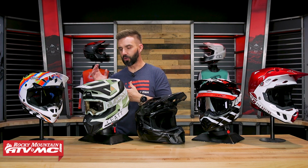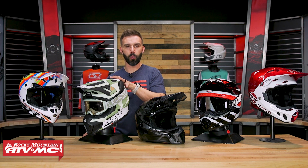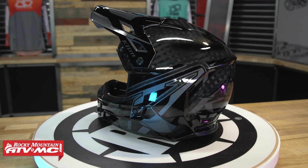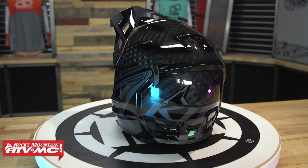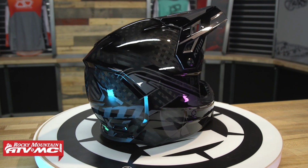But like I said, it's a great helmet, super comfortable, great safety, and you get a set of goggles that will come included to match the colorway. Now right here in the middle, this is the Klim F3 Carbon Pro. You jump up to about $500 with this helmet. However, there is just the F3 Carbon, which is about $100 less. So definitely be sure to check that one out.